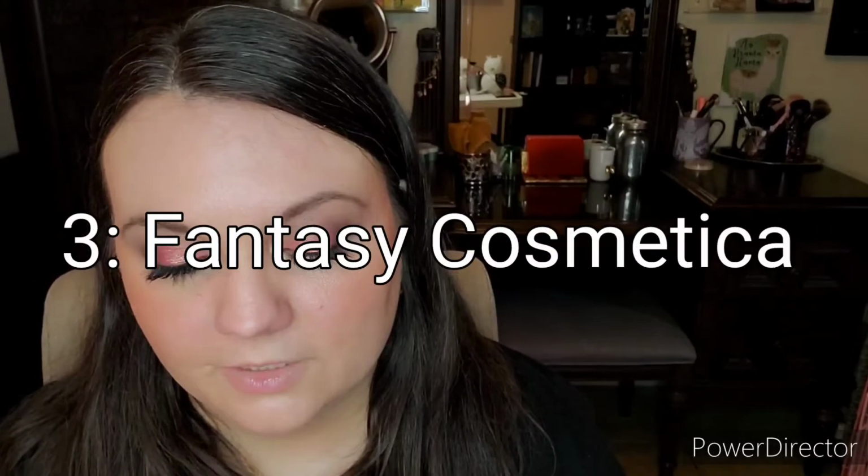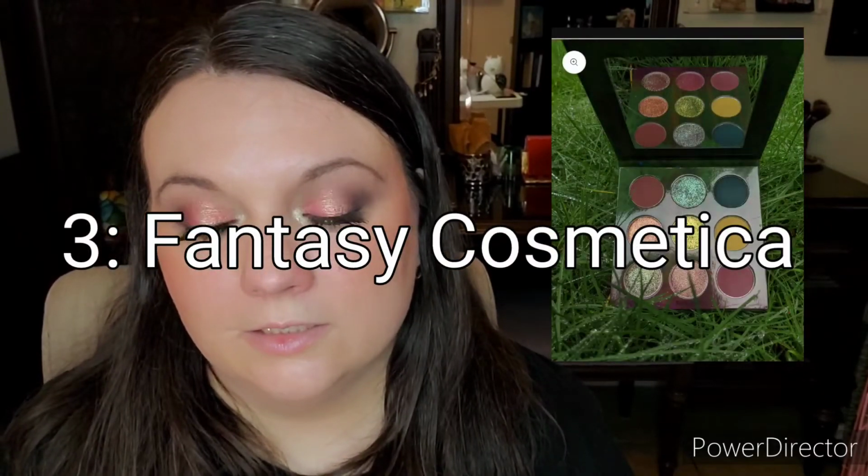Okay, so moving on to number 3, and we're getting into palettes that I actually intend on purchasing. I intend on purchasing these 2 palettes from Fantasy Cosmetica, the Druid, and these are the only palettes that they have, and one of them hasn't even been released yet, but by the time I get around to purchasing it, obviously it'll be released. But the Druid palette, the tones are really pretty, and it's kind of a grungy color story that seems really workable, with really great shimmers.